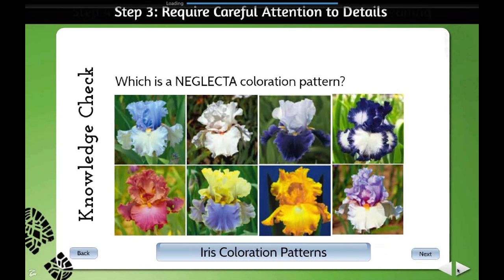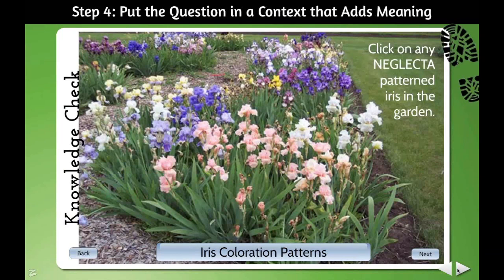Now, step 4. Put the question in a context that adds meaning. Just asking about those flowers in the abstract removes it from any place that you would actually be using that or needing to apply that content. It's harder to pick them out. It's harder to know exactly what you're even referring to or to test that.